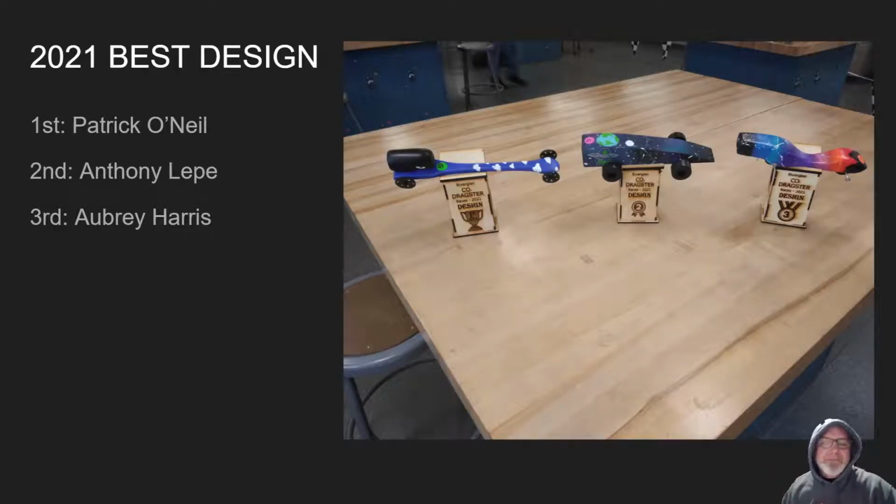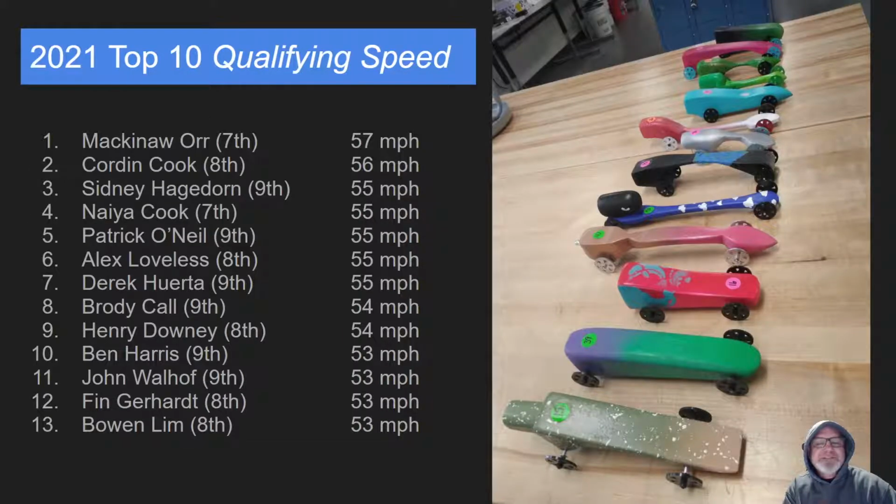These are the three top designed cars for 2021. Nice job. And those are the trophies that you guys will take home to display your fancy cars on top of. So what about speed?